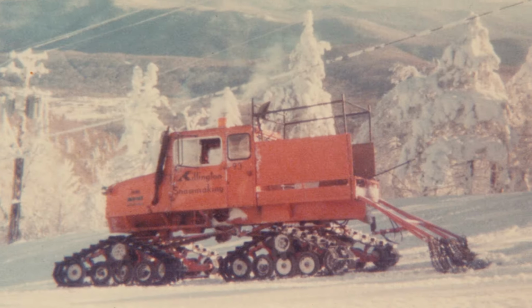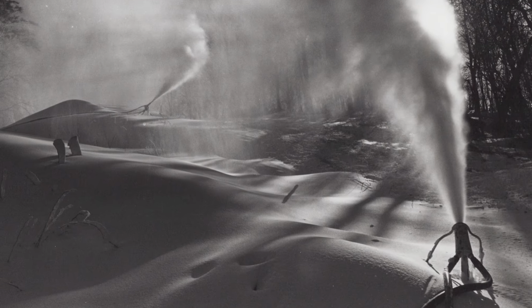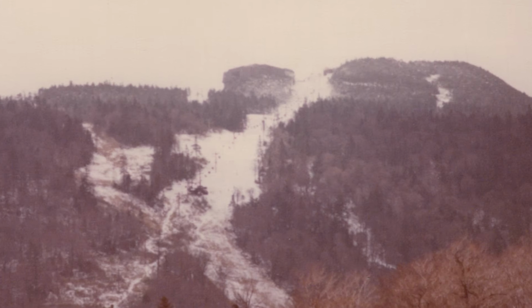Well, I guess the first initial snowmaking at Killington was on Snowshed, and it was in 1963. And then it looks like they expanded to Snowden, and then the peak in the 70s. I'm Dave Lacombe, and I'm the snow surface manager at Killington Pico Ski Resort.